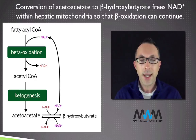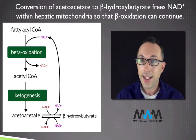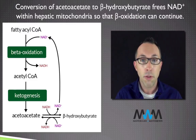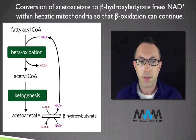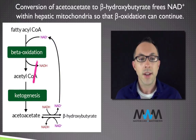Now, remember, we said before in the last lesson that the conversion of acetoacetate to beta-hydroxybutyrate is very analogous to the conversion of pyruvate to lactate. And remember from lesson 15 that the purpose of converting pyruvate to lactate is to free up the NAD+ that is needed to keep glycolysis running. Well, in the liver, the conversion of acetoacetate to beta-hydroxybutyrate frees up the NAD+ that is needed to keep beta-oxidation going.